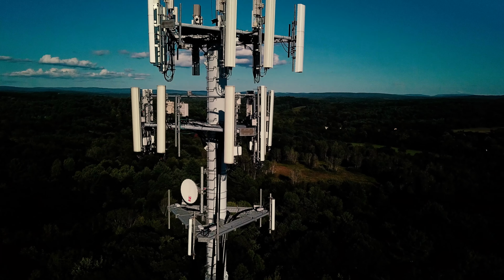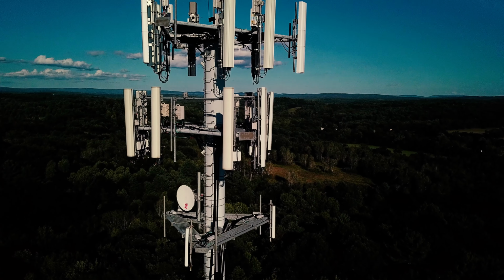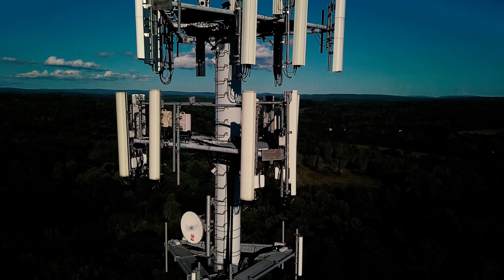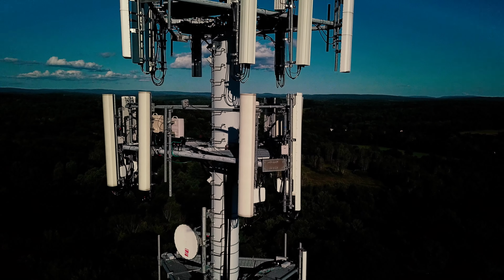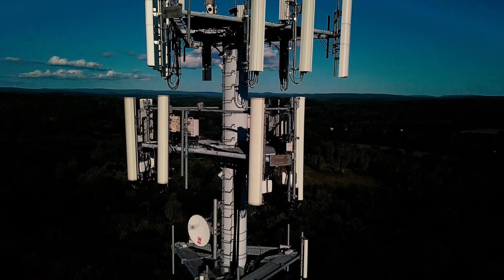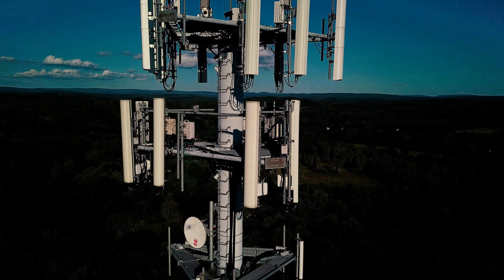If I was flying the Phantom, I would be getting so much interference right here. It would be crazy. 238 feet altitude, 2,608 feet distance, 1 mile per hour. You can see the shadow of the drone on that dish there. 37% battery. Pretty cool.